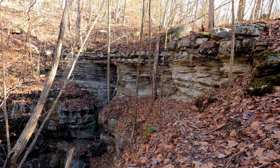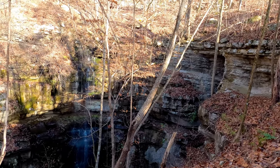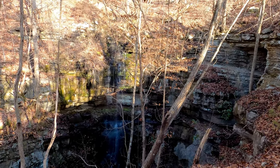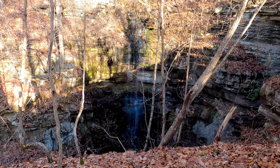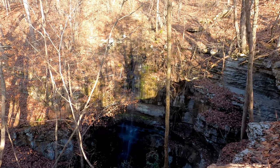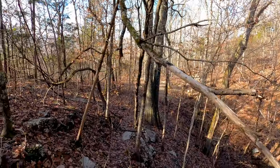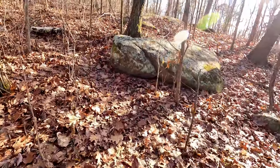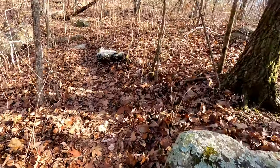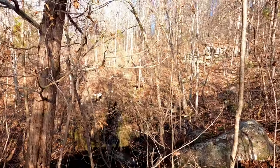That's a pretty cool waterfall right there. There's a bit of a loop trail here. I'll take you around to see the falls from different angles. You can also, if you go all the way around, see right where the water's coming out of the rocks over there.